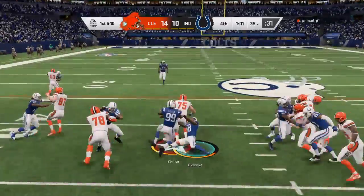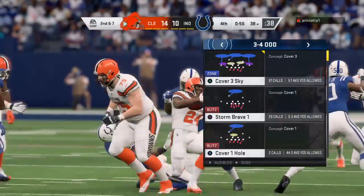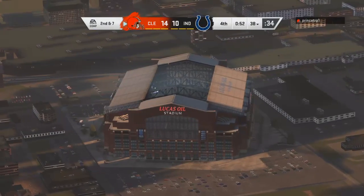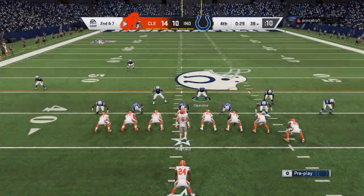They begin this drive with Chubb. Give them 3 on 1st down. It'll set up a 2nd and 7. But they picked up a little bit of yardage there, and now, in this situation, should be in no hurry to run a play really fast. Let the clock wind down. 3 yards on that last carry.